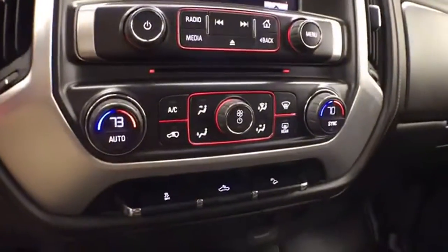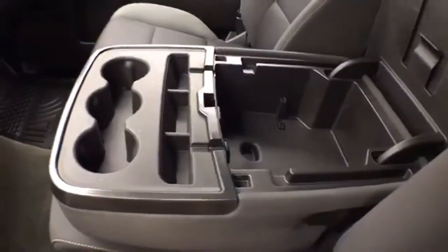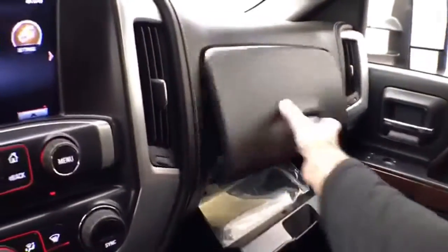Dual-zone automatic temperature control. Make sure everyone's comfortable. Cup holders and storage in the armrest. Otherwise, up and out of the way for middle passenger, with even more storage below. Dual glove boxes with all the owner's materials. Overhead, HomeLink transmitter for garage door opener.